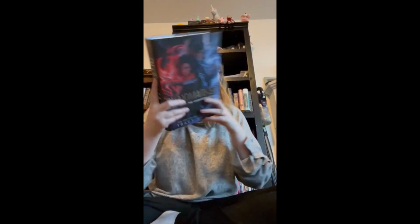Oh, you know what? Yeah, this is one. I recently hauled Bloodmark, which is the second in the Legendborn duology or series. I don't know if this is the last one, but anyway, I just recently hauled it. It's a continuation of Legendborn, which is an Arthurian retelling, which is very exciting. It was so good. I can't wait to read this. So that's going to be the second book.